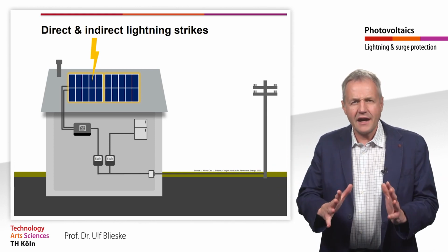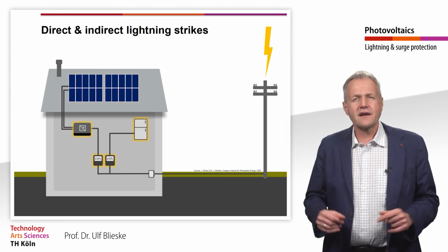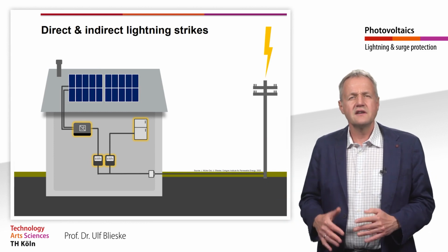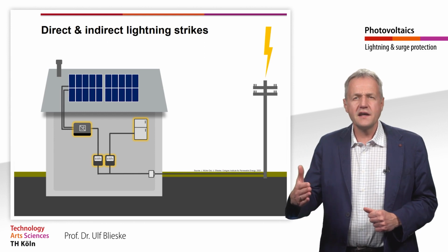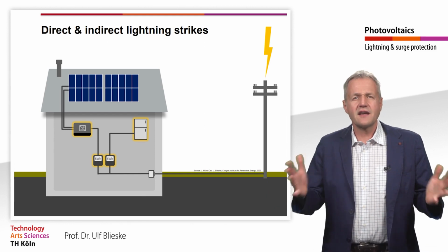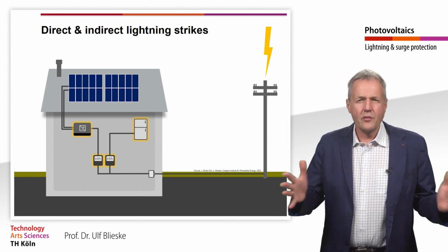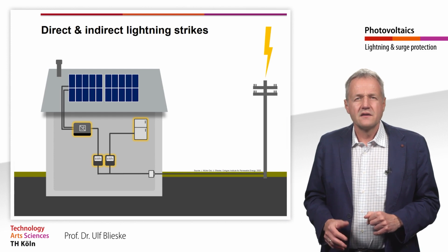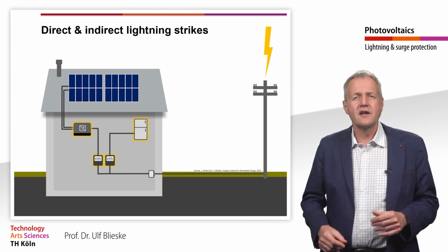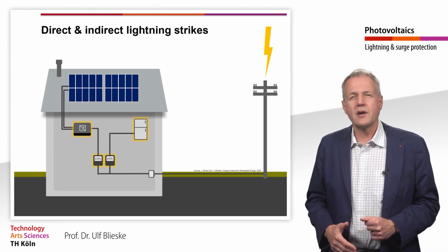We speak of an indirect lightning strike when lightning strikes in the immediate vicinity. Such a lightning strike can lead to overvoltages in extended conductor loops due to induction. In addition, strikes in or near supply lines can also lead to a voltage increase in the network. This is the case, for example, when lightning strikes an overhead power line, a radio mast or a street light. The very high voltage generated by these means is passed on via cables lying in the ground until it hits a fuse box or an electrical device, for example the inverter of a solar power system.